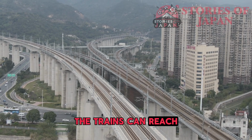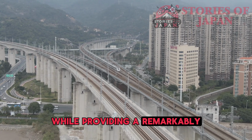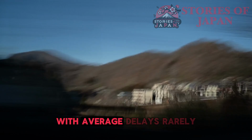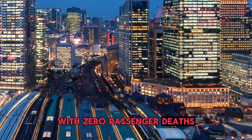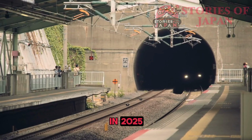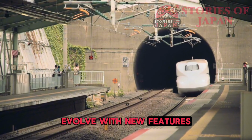The trains can reach speeds of up to 320 kilometers per hour while providing a remarkably smooth and quiet ride. Punctuality is one of its strongest features, with average delays rarely exceeding a few seconds. Most impressively, the Shinkansen has maintained a spotless safety record, with 0 passenger deaths due to accidents since it began operation. In 2025, the Shinkansen continues to evolve with new features.